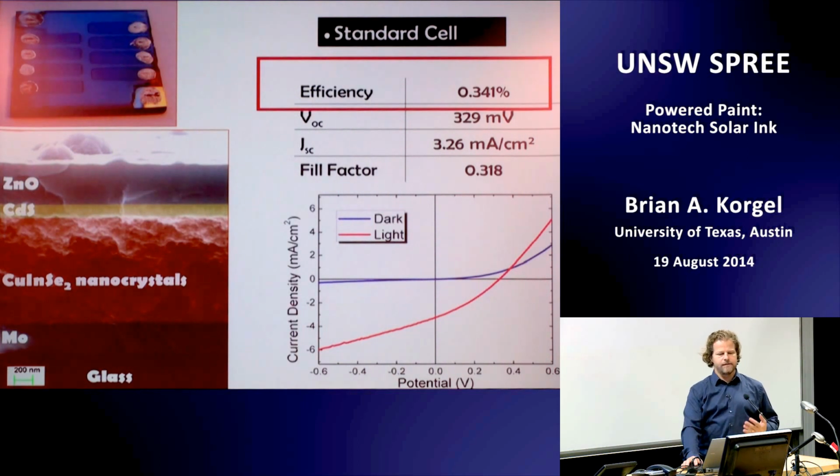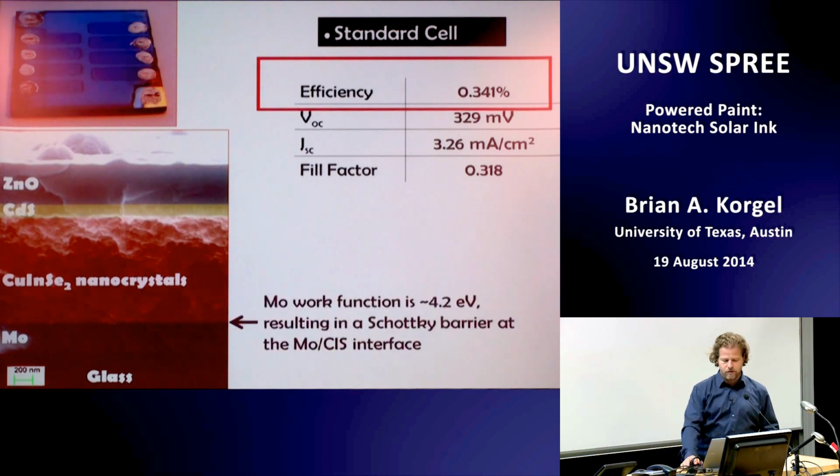What we realized is that we're not limited to using molybdenum, for example, as a back contact. The work function of molybdenum is not very well suited for CIGS, but it's used as a back contact for CIGS because it's thermally stable, and you get a selenization layer between the copper indium gallium selenide and the molybdenum that works to take care of that work function mismatch. In this case, we're not doing selenization at all. So you end up with a molybdenum metal interface with copper indium selenide, and you end up with a Schottky junction. That's one of the problems with this device structure.